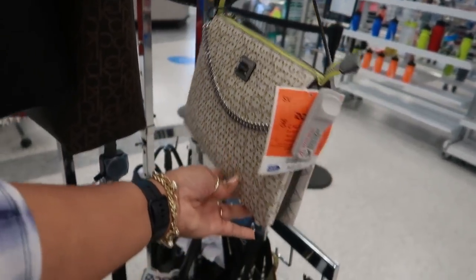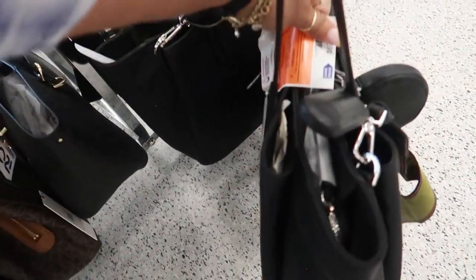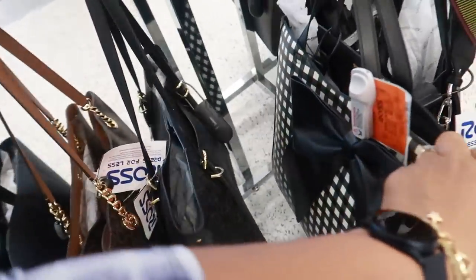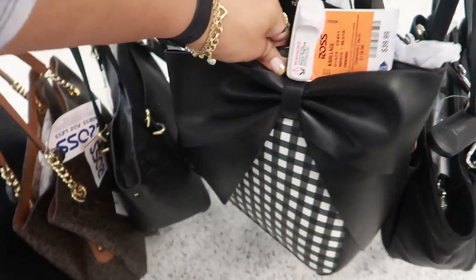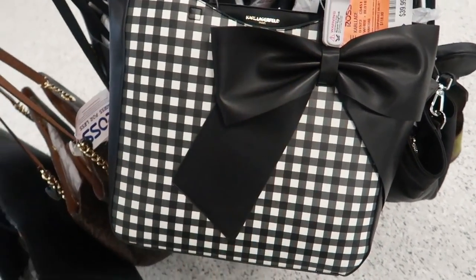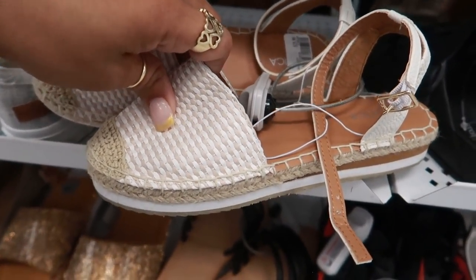That one is $50. And I think that's gonna be it. Is this Calvin Klein? Yeah, because I like that strap. Those are $69. Ooh, look at that, Karl Lagerfeld, yep. And it's only $40 with that big old bow on it. Here's some cute Nautica espadrilles right here for $20.